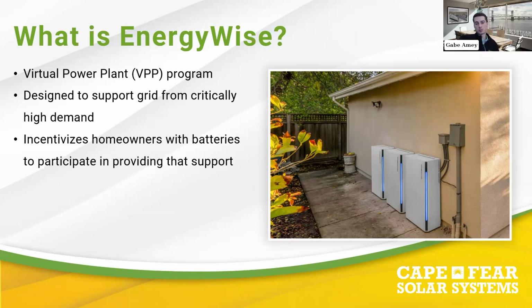If you're not yet a solar customer and you're curious about Power Pair, and you're on Duke Energy, then please do send us a message, and we'll go ahead and get you hooked up with the right project developer to talk about what that could look like for you. Now, as for EnergyWise, this is a program available to anyone who has a battery. So if you have a battery already, you're eligible. If you are adding a battery to a system and you're on Duke Energy here in North Carolina, then you'll be eligible for this program.